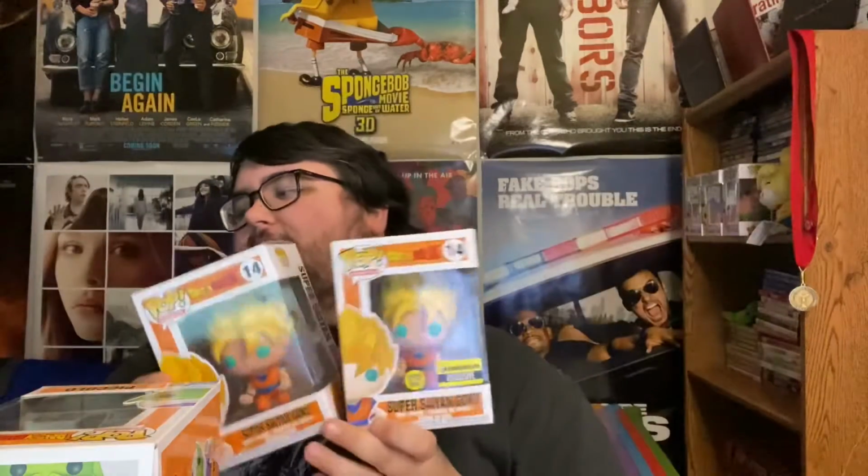Number 14, Super Saiyan Goku. This one is glow in the dark. This one is non-glow in the dark. So I have 2 of these, obviously, but they're technically different because this one's glow in the dark and this one's non-glow in the dark. And there's also other special edition stuff too. So that's something I'll have to get into eventually as well. But at least for right now, it's what I have.